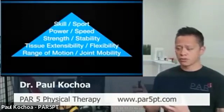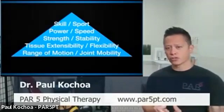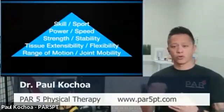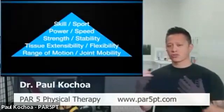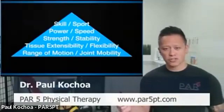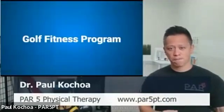We need to be able to build this solid base and increase it and go up. So we think about our first thing is that we have to have good range of motion in our joints. We have to have good flexibility, and then we can work in strength, power, and then at the top of the pyramid is the skill. It's the actual being instructed on how to swing a golf club by a golf professional. So no matter how expensive your equipment is or how good your instructor is, you can only perform as well as your body allows you to.